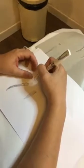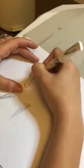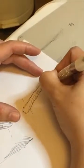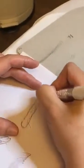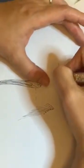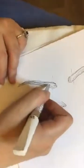and then I'm going to move to this one and repeat the same philosophy as I did in the first one, and I'm going to do it from the upper one as well. Okay, and I'm going to put a few more in the front. And now I'm coming to my third round on each eyebrow.